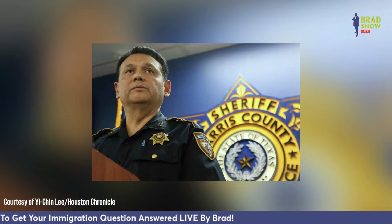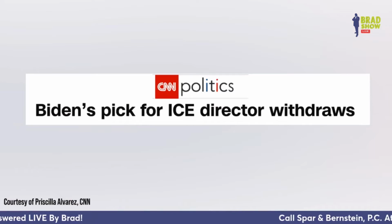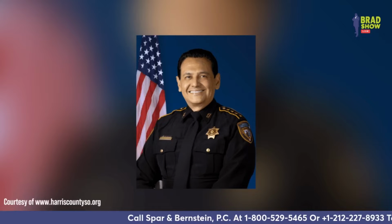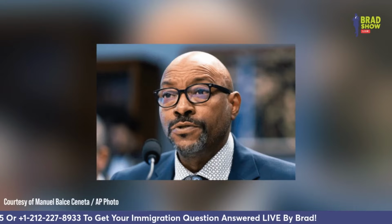In 2021, President Biden nominated Texas Harris County Sheriff Ed Gonzalez to be the ICE director, but in June 2022, after the Senate failed to make progress on his nomination by voting for or against it, Gonzalez withdrew himself from consideration. The Department of Homeland Security has yet to announce who will be the next acting director. Department of Homeland Security Secretary Alejandro Mayorkas commended Tae Johnson for more than 31 years of service to ICE, the department, and the nation.